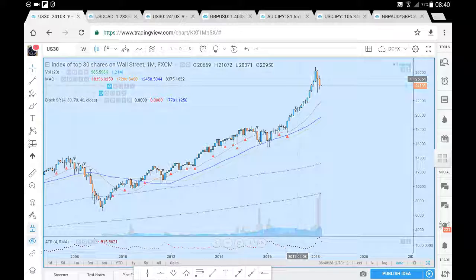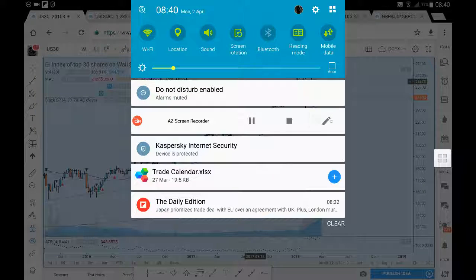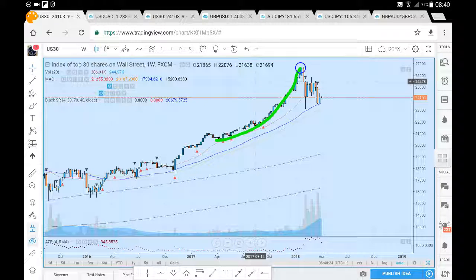So we have a brief look at the weekly chart here. On the weekly chart, again, we can see here we've had this very strong persistent move to the upside. We are seeing some bearishness coming to the market, a degree of bearishness coming to this market here. We've had this move upwards, seen further sell side momentum. So a move back up towards our 26,000 seems a bit far away at the moment.